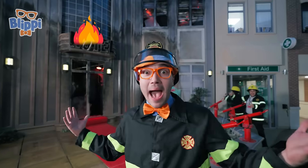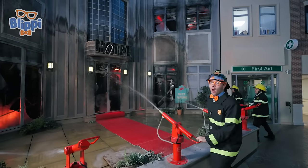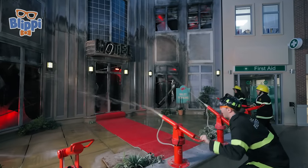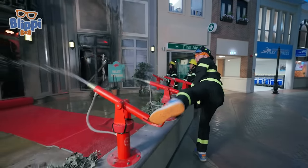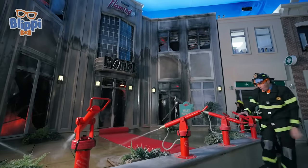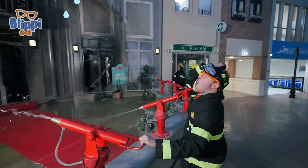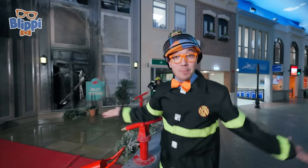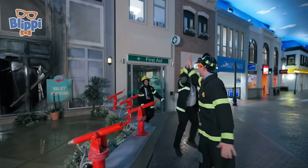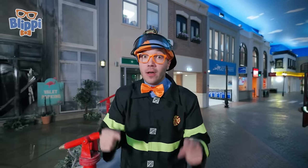Oh, the fire's back! Whoa! This is one hard fire to fight. We did it! For real this time, we put out the fire! Yeah! Oh, great job! We did it! Oh, being a firefighter is a lot of hard work, but really rewarding.